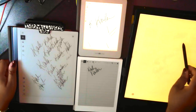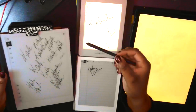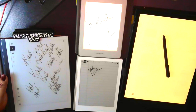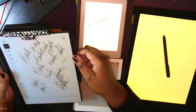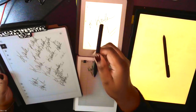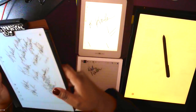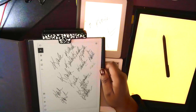But this truly, for digital notebooks, where's my other pen? Lord, I have so many over here now. I can't tell which one is which. Okay, but for everyday purposes, this is my pen here. If I misplace this, I'm looking for it. Like, all action stops until I find this pen. Okay. So I love this reMarkable pen.